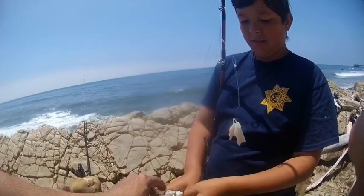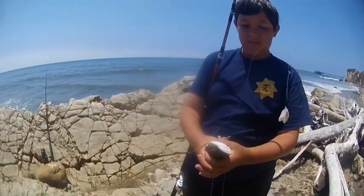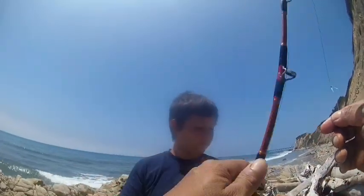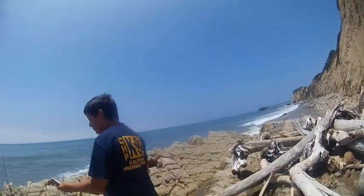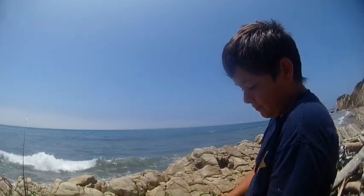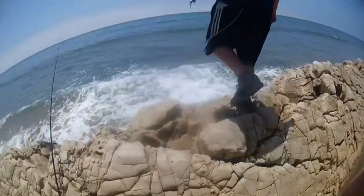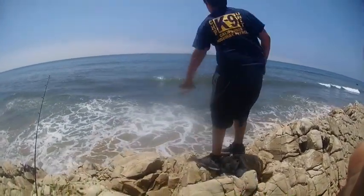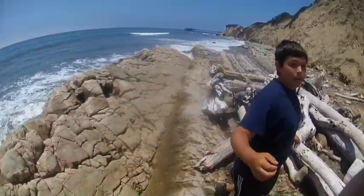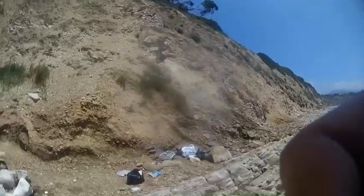Oh, don't bite me, bud. No, they don't bite. They only bite when they're big. Look at that. That's right, Nico. Oh, freaking hook. Finally got one. That's just a baby. That's a male. I mean female. Little girl. Set her off back home. Catch another one. This time a keeper.